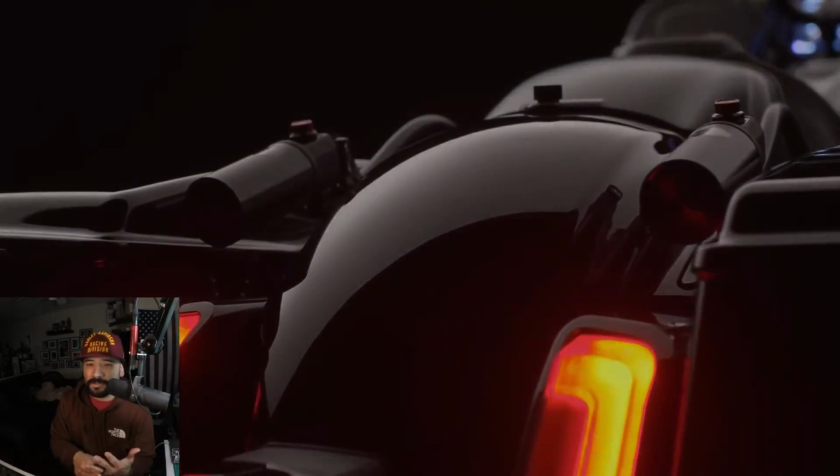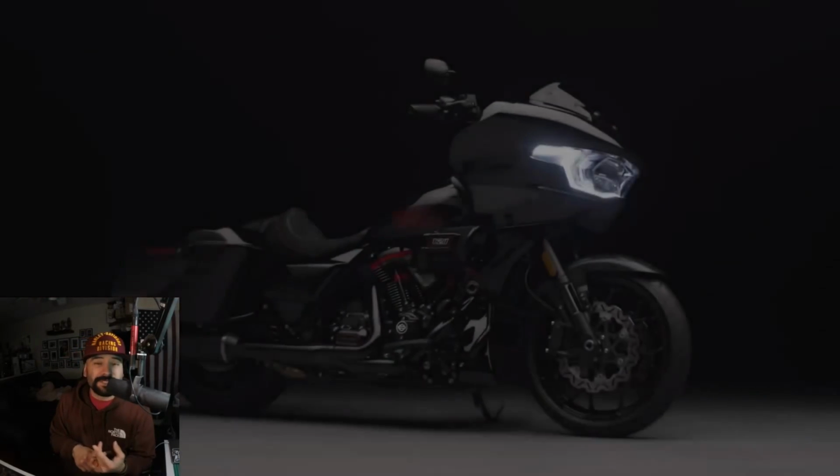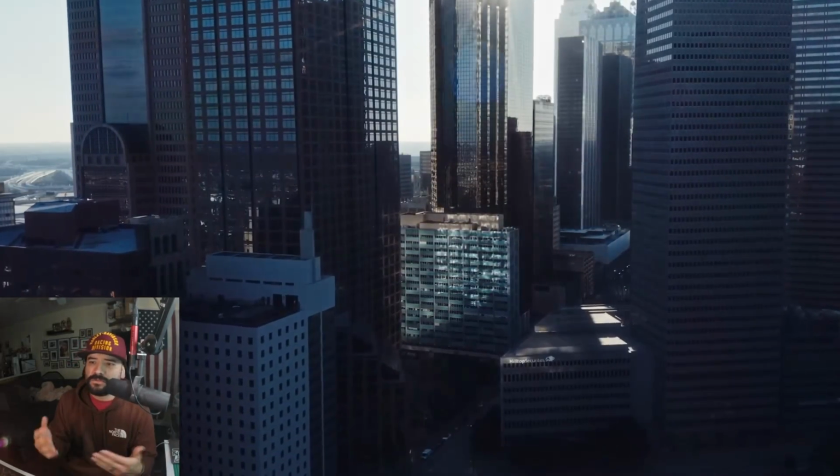Of course, the CVO ST 2024. I mean, it's $17,000 more than your 2024 touring model. So let's just say your Road Glide, right? Road Glide retails at what is it? $25,999, $26,000. The CVO ST retails at $42,000, $43,000. Not entirely sure.